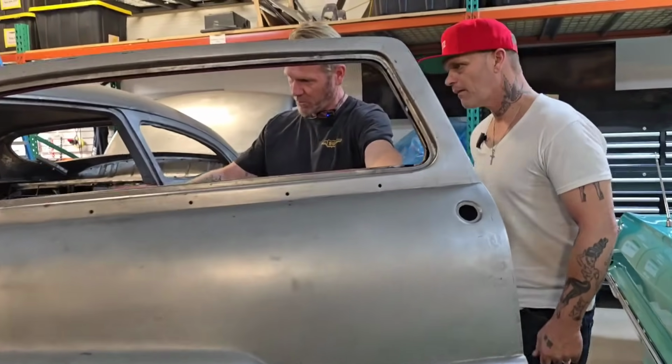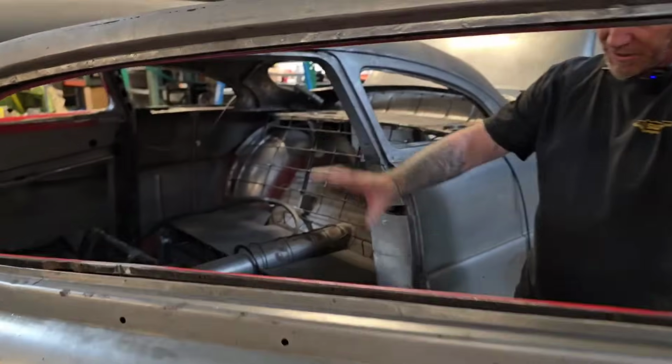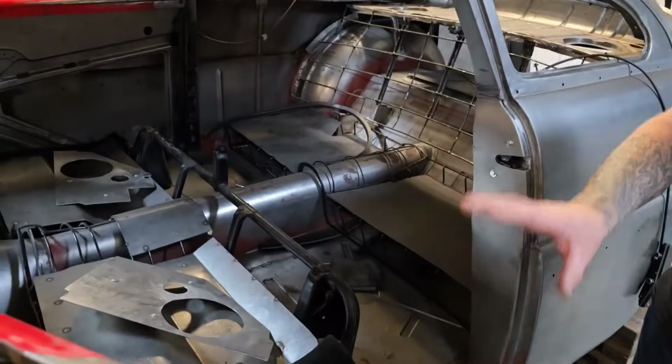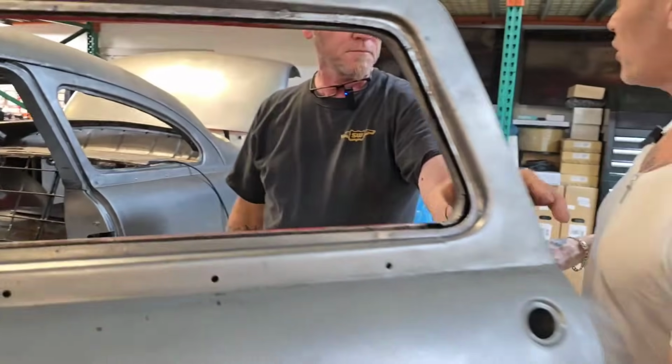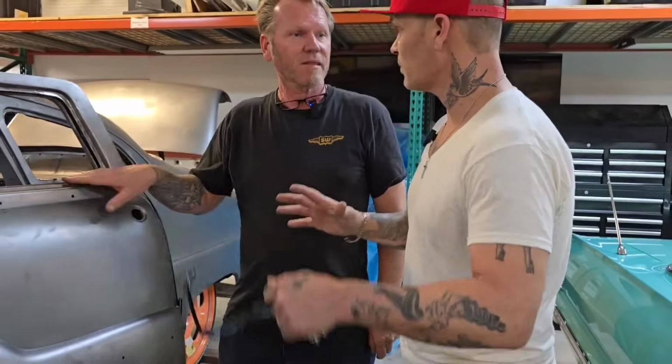We make our own strikers out of stainless. That's nice. I like that. We made all the floors and the firewall, made this car a unibody, so the frame is connected to the floor. Yeah, Roadster Shop chassis. It's all one. So you buy the chassis, and then you made the floor to fit that chassis and put the car on top of it.